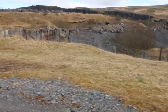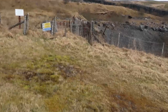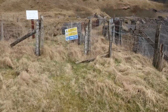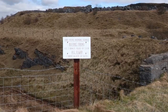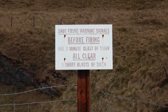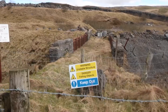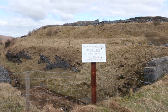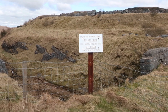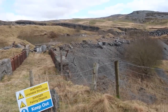Here's the bridge from this side. As you can see, it's a lot more fenced off from this end. Look at that shot. Right, so we're going to have a walk to the ruins, other side of the bridge, as you can see. Did you just notice this? Nice little sign over there. Shot firing, warning signals. Before firing, one three-minute blast of siren. All clear, three short blasts of siren. Obviously, that's for all the blasting that used to take place as well.